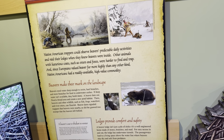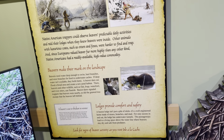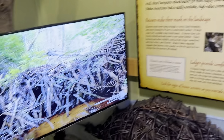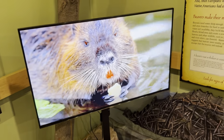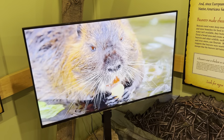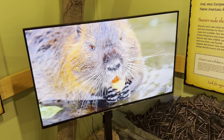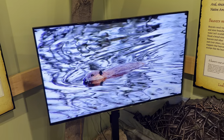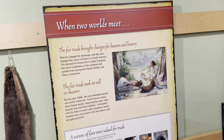So beavers marked their own landscape, and lodges provide comfort and safety. So here's a little quick video about beavers. They use trees for building dams and lodges. They will also eat tree matter, including twigs and new tree growth. Some of their favorite trees are maple, willow, and river birch. So right here it shows when two worlds meet.